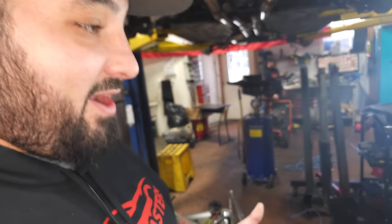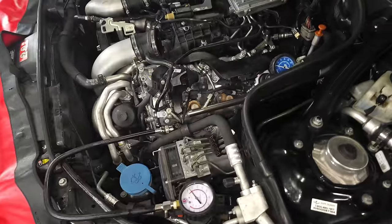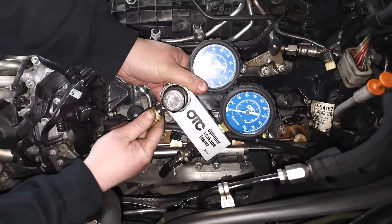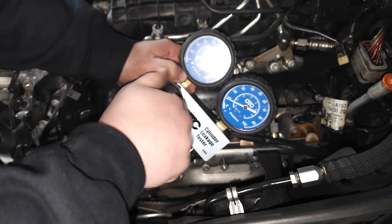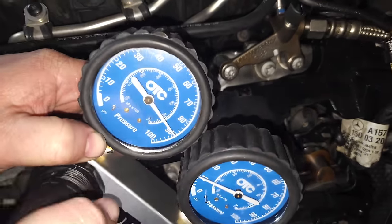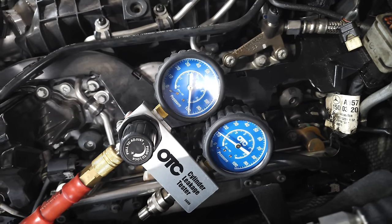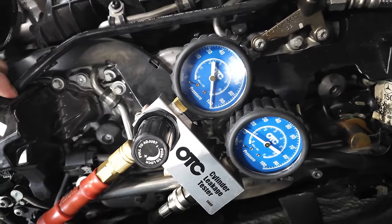So once we have air, we will be able to do the leakage tester. All right, we have air. Okay, that's not good. Usually they go up together. Now we play the where's the sound coming from game. Sounds like it's coming in this PCB tube right here.